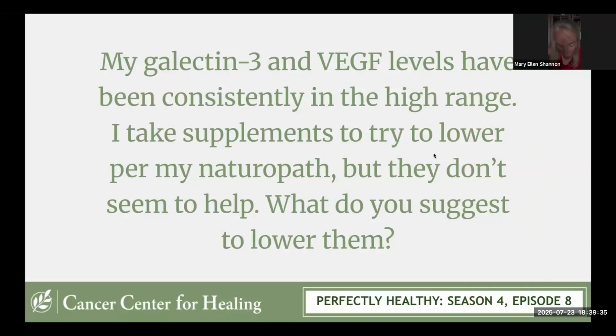Okay. So when your galactin-3 is elevated, that can be because of inflammation. So a lot of times we give alpha pectin. I don't know if she's taking that. That can help bring down your galactin-3. When your galactin-3 is elevated, it'll also elevate your VEGF. So that's vascular endothelial growth factor. So they kind of can go hand in hand.